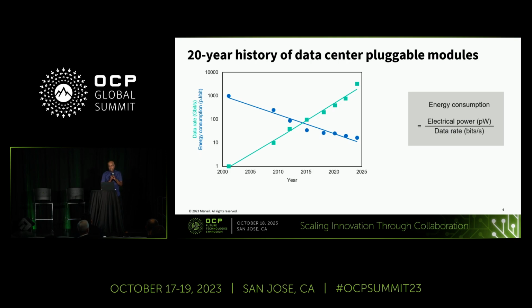First, we just want to look at 20 years of data center pluggable modules. For those of you here old enough as I am, maybe we'll exclude Chris, who looks always young. Starting with a GBIC in year 2002, a gigabit was a watt. So for those of you who remember, a gigabit per watt is 1,000 picojoules per bit. Over the last 22 years, this 1,000 picojoules per bit is today at about 12 picojoules per bit, or 13 picojoules per bit, depending on who you talk to and depending on time of the day.